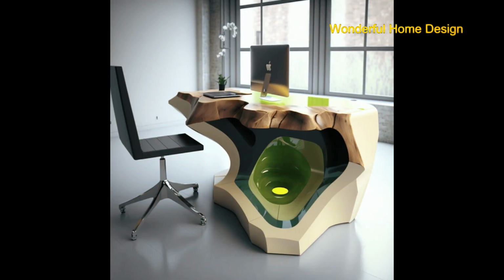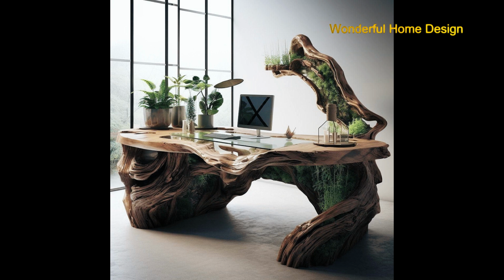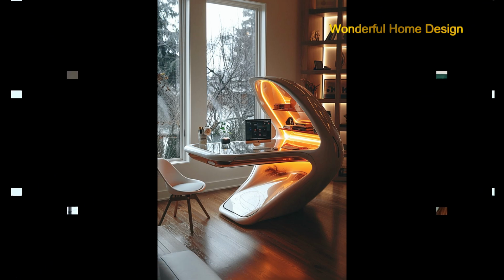Beyond their aesthetic appeal, these desks are designed for functionality, often featuring spacious surfaces and clever storage solutions. The use of high-quality materials ensures durability and longevity, making them a worthwhile investment. Ideal for both home offices and professional settings, luxury wooden epoxy desks not only inspire creativity and productivity, but also showcase an appreciation for craftsmanship and innovation, seamlessly blending beauty and utility.